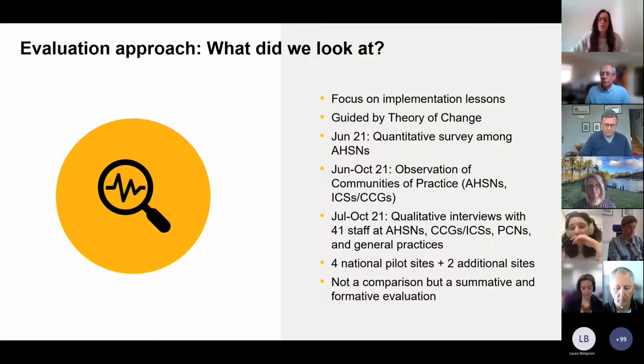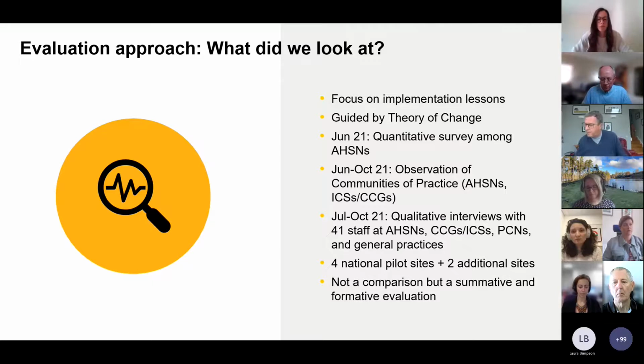We looked at the four national pilot sites at the time, plus 2 additional sites. And just to say that very clearly, although we looked at all the different sites, this is not meant to be a comparison. It was always supposed to be a summative and formative evaluation, something where we derive early lessons in order to inform the further national rollout of this and help future implementers to implement this.